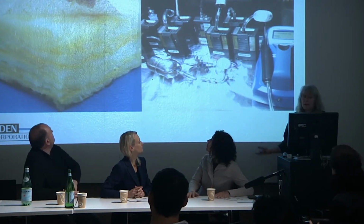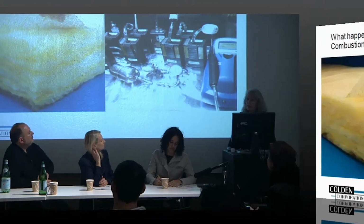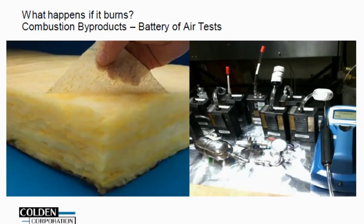What happens if the materials burn? Here's an occasion where I was looking at combustion byproducts, and so in the situation where insulation is burning, it can put off different things. And originally, you heard Amanda Kaminsky speak in the first session.